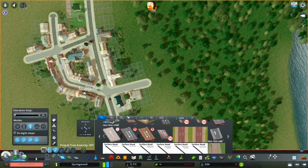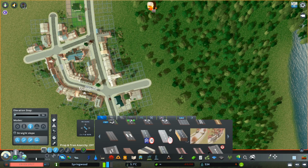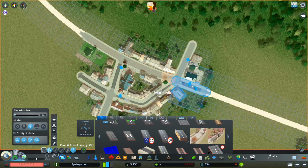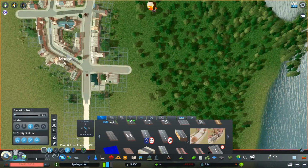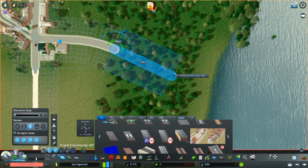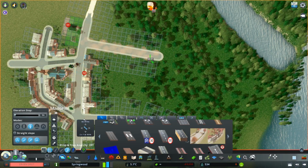So let's build some nice French roads. Where is my French road? There it is. These roads do not support bus stops. I know that, so I have to replace them because I want to have some buses through the town. What I actually mean, of course, is horse carriages. I don't think buses were a big thing before the Great War, so horses will suffice. I want some horses through the town.